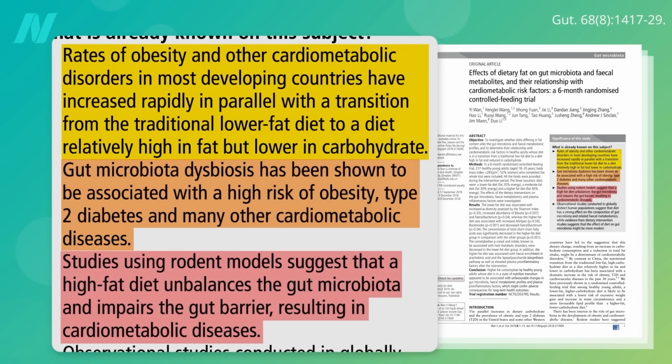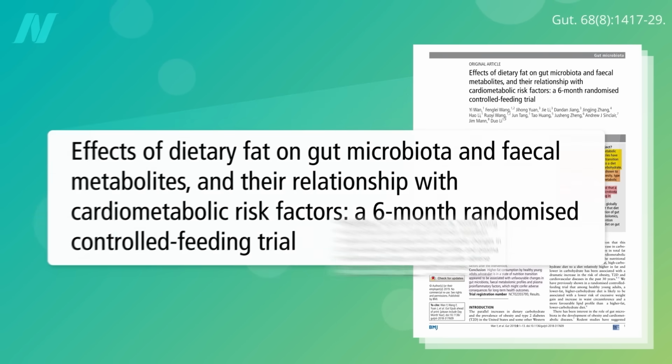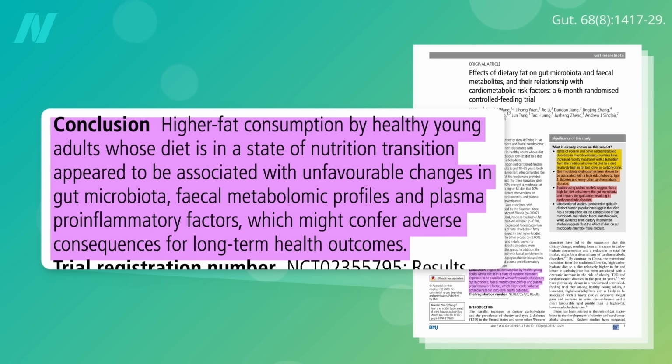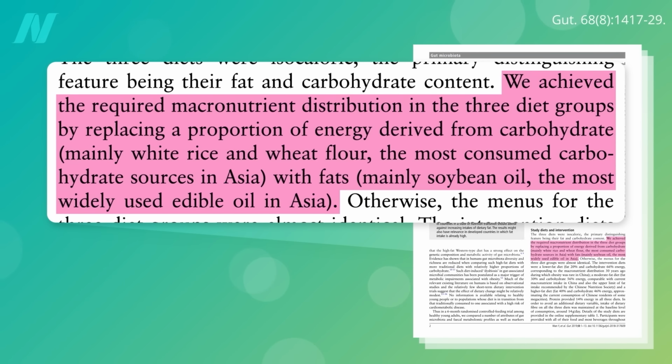To connect all the dots, though, we need a human interventional trial, and here we go, a 6-month, randomized controlled feeding trial on the effects of dietary fat on gut microbiota, and indeed, higher fat consumption appeared to be associated with unfavorable changes in the gut microbiome and pro-inflammatory factors in the blood. And note, this wasn't meat and dairy. The researchers just swapped in refined carbs in place of refined fats, like white rice and white flour, for oil.